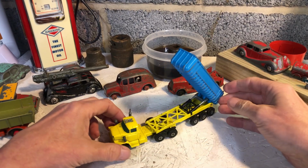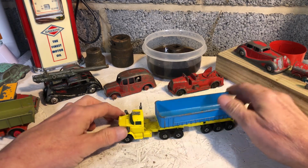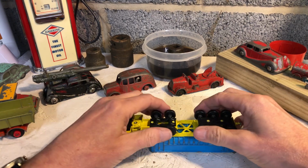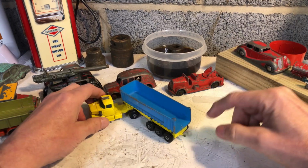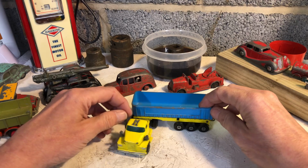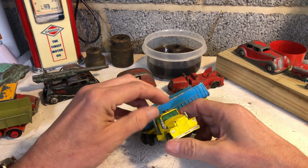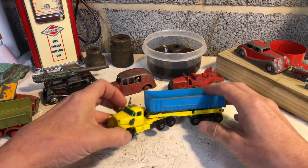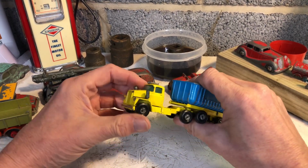Again, good hydraulics. All these wheels are on that side. They all look fairly stable. Again, tailgate's missing. Cab wise, that's a bit loose. Exhaust looks okay, horns are okay. Glass looks good. Can't see anything.